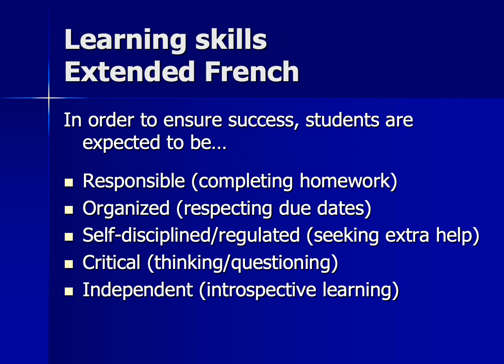In order to ensure success in the extended French program, students are expected to be responsible and therefore complete homework, be aware of when evaluations will take place, and what requirements are needed in order to complete those evaluations successfully. They also need to be organized. They need to respect the due dates that are given with regards to evaluations. They also must be self-disciplined and self-regulate so that if they do at some point have problems or need additional help with certain aspects of the course, they need to seek out that extra help.